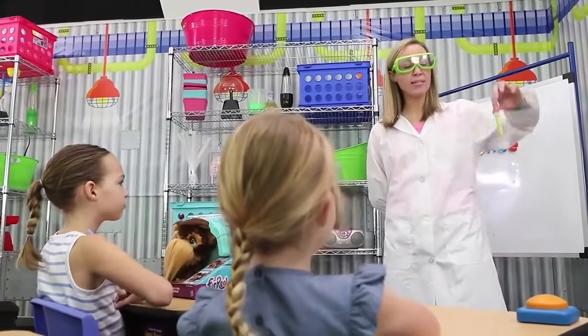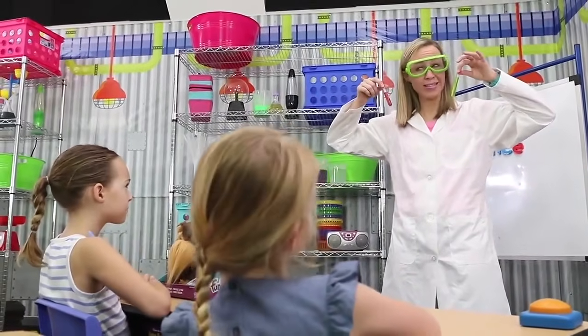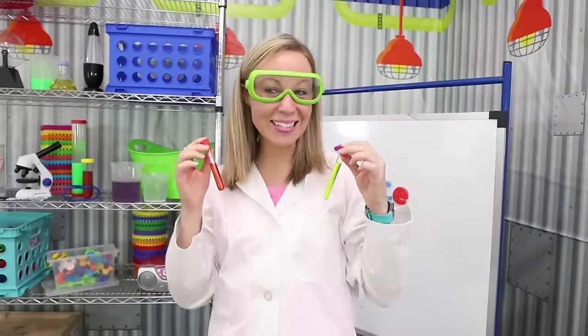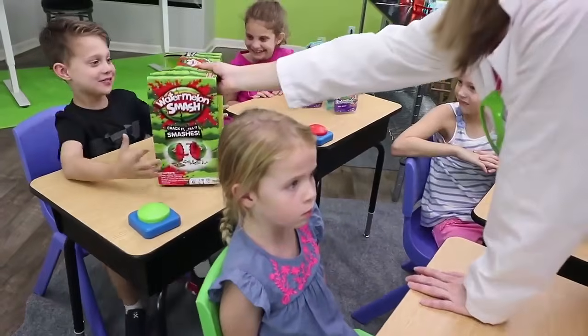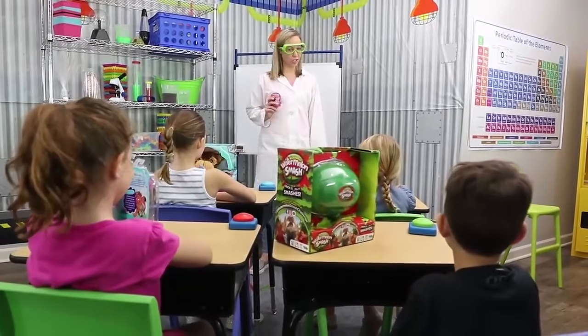Question number 3. When we combine 1 test tube of lime green solution with 1 test tube of bright red solution, what hot new game do we create? Yes, Ethan? Watermelon smash! Wonderful, Ethan. And for answering correctly, you get your very own Watermelon Smash game. Awesome sauce! And now for the final exam question.